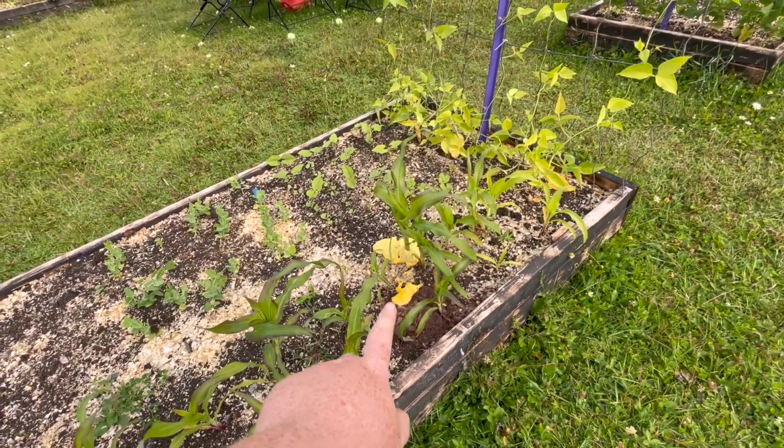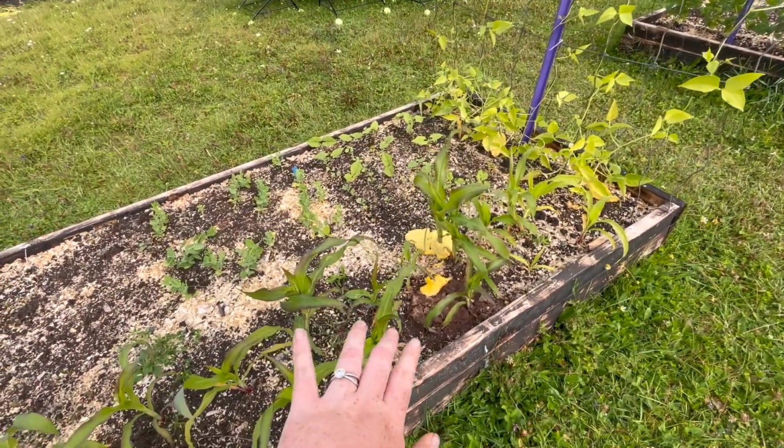There's some dog vomit slime mold here. As far as I know, it's not damaging to the garden. It mostly comes up when there is excess moisture. It has been raining a lot, so once it gets warm during the day, it does disappear. If you find it harmful for your garden, let me know in the comments down below, but so far I haven't really noticed anything from it, so I've just kind of let nature take its course.